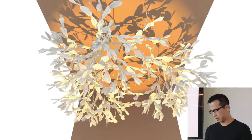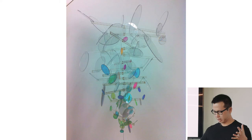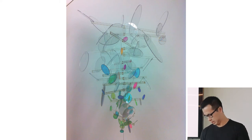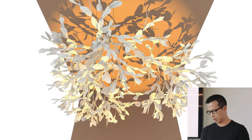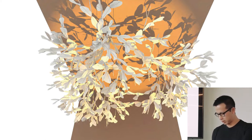So this is just a lot of process pictures. This was an earlier model of how we were going to hang all these pieces. And then it developed into, I wrote a script for this. This is a branch growth. So it took a branch and started to bifurcate, and it made an upside-down tree canopy basically. But even though it's trying to mimic a tree canopy, it felt kind of mechanical.